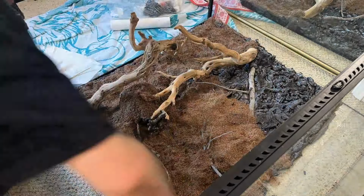After I put the substrate in, I added more large pieces to stage it and just get a feel for what it was going to look like. After I let it sit for a while, I took the tree out and put it into a smaller, more inconspicuous pot. And what's cool here is, in the time that it was sitting in the soil, you can see that the roots were actually growing out of the pot, searching for moisture. I just think that's cool.